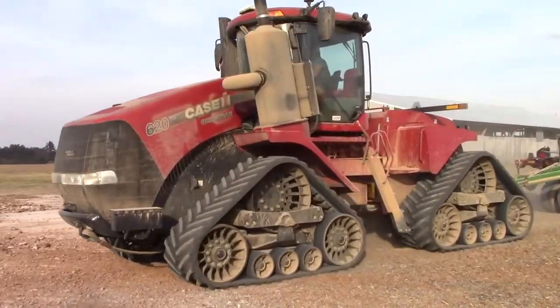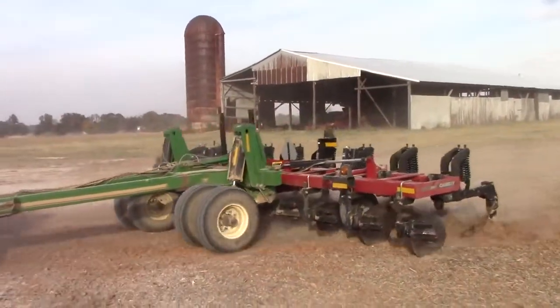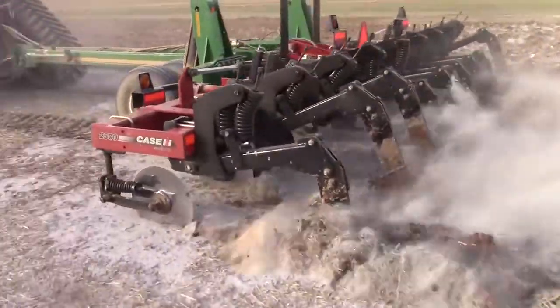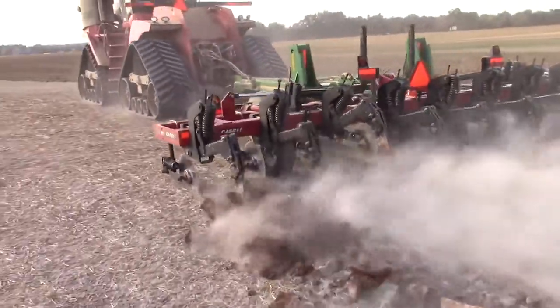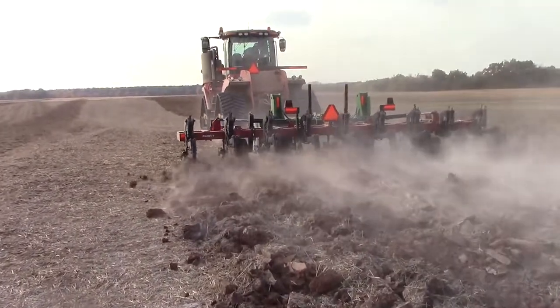Conditions that we're having in Western Kentucky this fall, this 9-shank ripper is really putting this big tractor to work. The ground is extremely hard. You can see the ripper working its way through the ground, and it's so hard it's tripping it here on the headland.